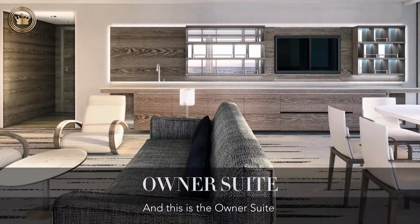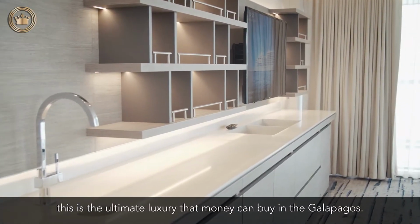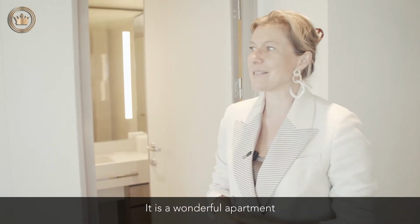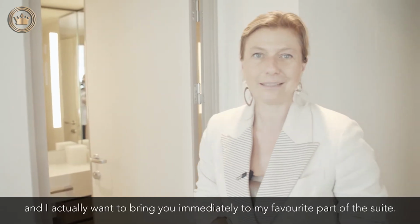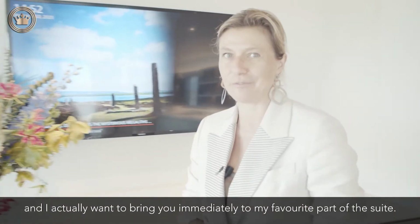And this is the owner suite. This is the ultimate luxury that money can buy in the Galapagos. It is a wonderful apartment, and I actually want to bring you immediately to my favorite part of this suite.